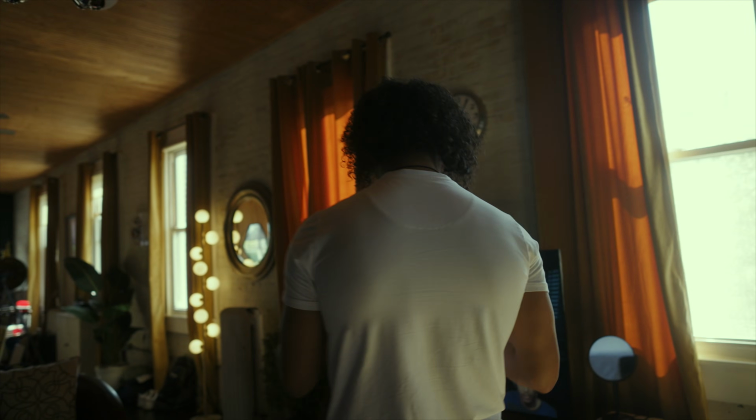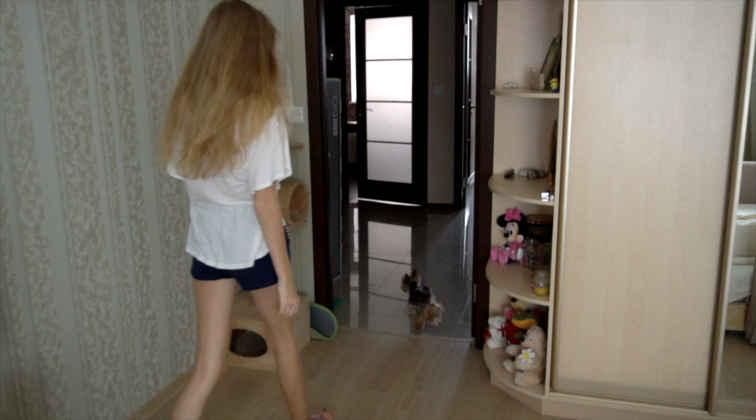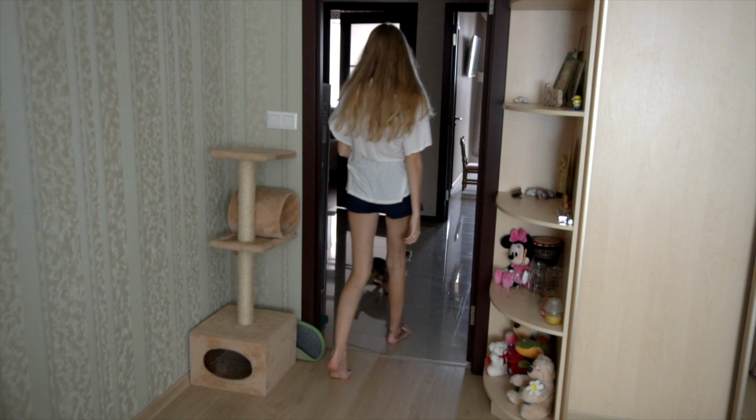If you happen to misplace your Tile and your phone at the exact same time and you're in your house, you can ask your favorite voice assistant to help you ring it.